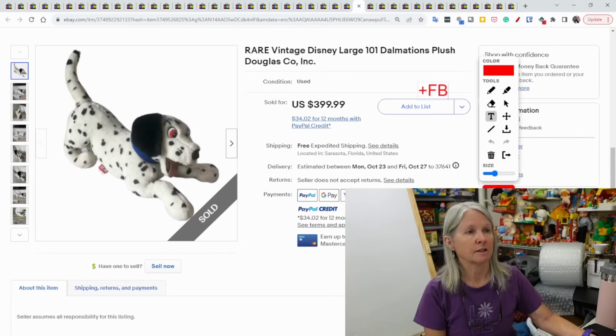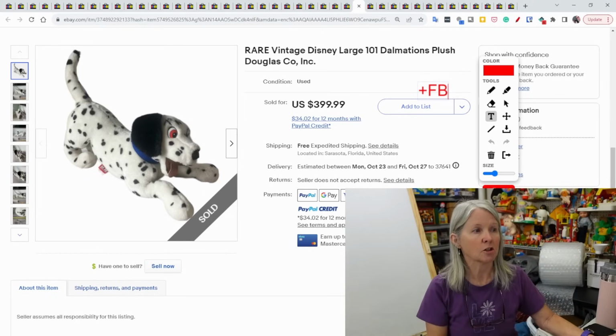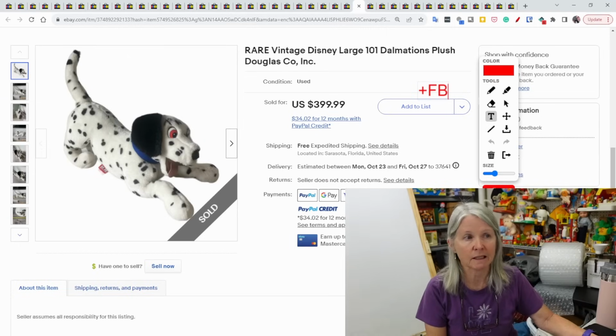101 Dalmatian. There's two examples of this one that I'm going to share with you. I'm not sure if it says who this one is. I'm not sure if it's Pongo or if it's just generic. But this is a large plush again by Douglas Company, and it sold for $399.99.